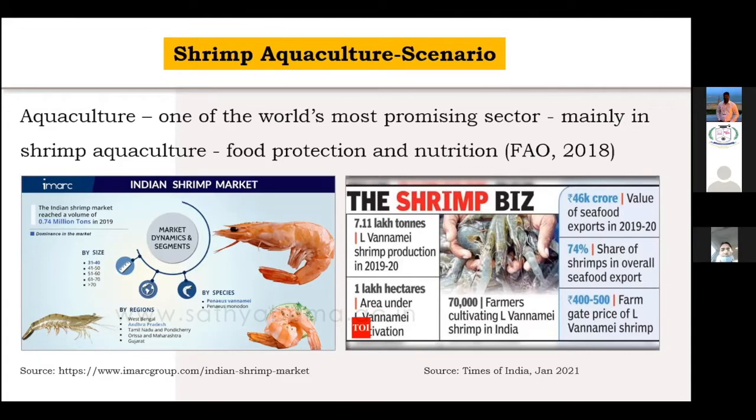Then, the leading newspaper Times of India, in a survey in January 2021, reported nearly 70,000 farmers are cultivating Litopenaeus vannamei in India, producing almost 7.11 lakh tons in 2019 and 2020. Also, shrimp holds a 74% share of overall seafood production, and almost 46 crore value of seafood exports in 2019.